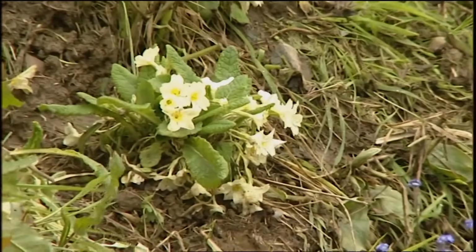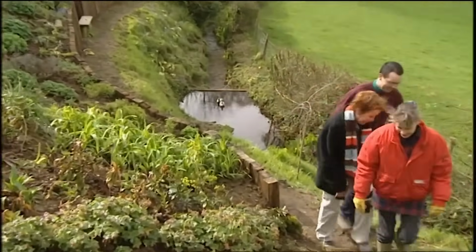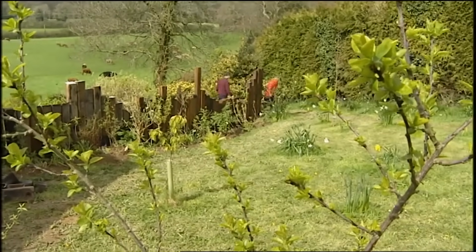So what are we going to do today, then? We need your advice about the orchard today. We've got some squirrels up there as well. What, plastic ones? Yeah, I've bought a job lot. This is the orchard? It is.